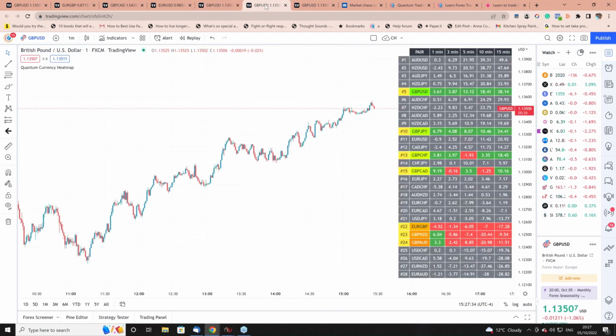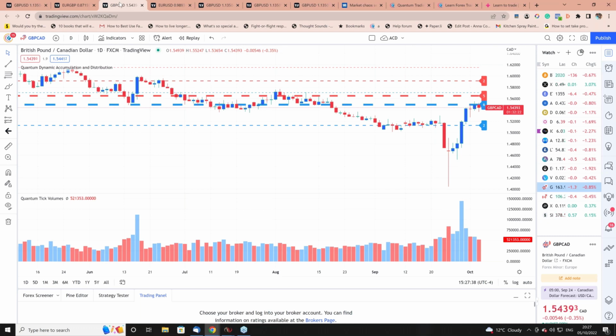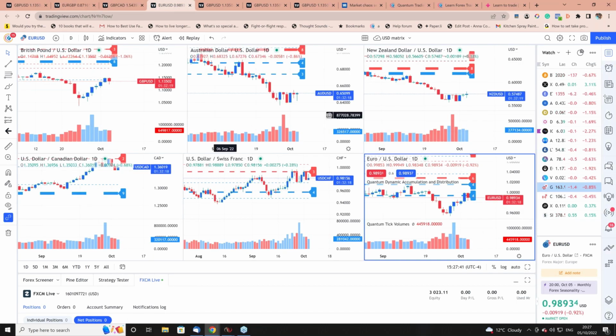Just to wrap up very quickly, because I'm conscious of the time, as I say, you can do the same thing. This is the dollar complex. Now, obviously, all of this is reflected in the currency matrix, because that's what the currency matrix does. It does it all for you automatically. But this is just the manual version.